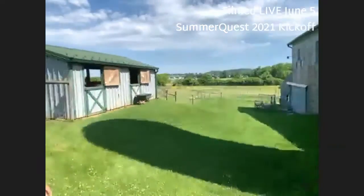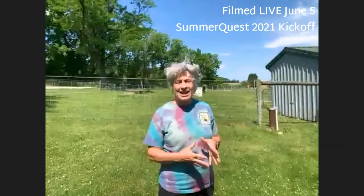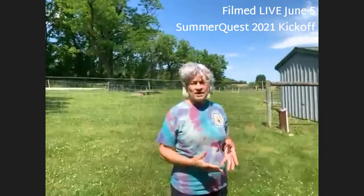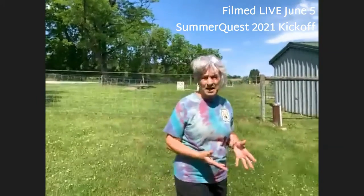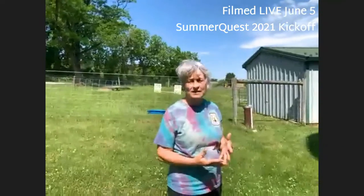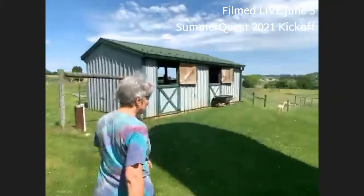Alpacas are considered herd animals, which means that they are most happy when they have several of their kind together. So we typically do not ever have a single alpaca by itself because it would be very lonely and stressed over the fact that they were alone. So we have some animals down here. Let's go look at them.